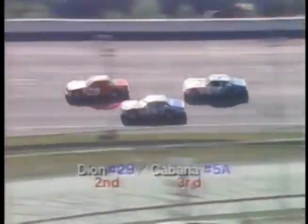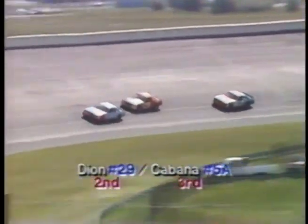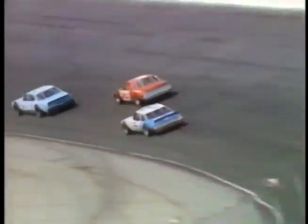Dion has driven a very intelligent race today. He started from the 6th position, has moved up very carefully, inch by inch, now in 2nd place. But a lot of his success has occurred in the pit area. He has consistently had the best pit stops. In charge of his crew is his brother Paul, and Brock Yates is with Paul now.